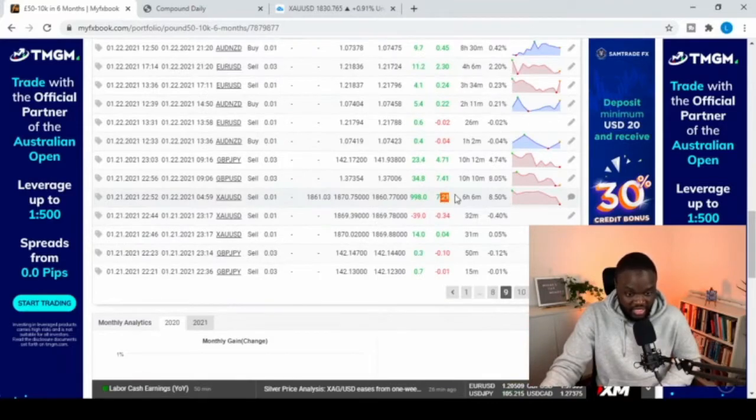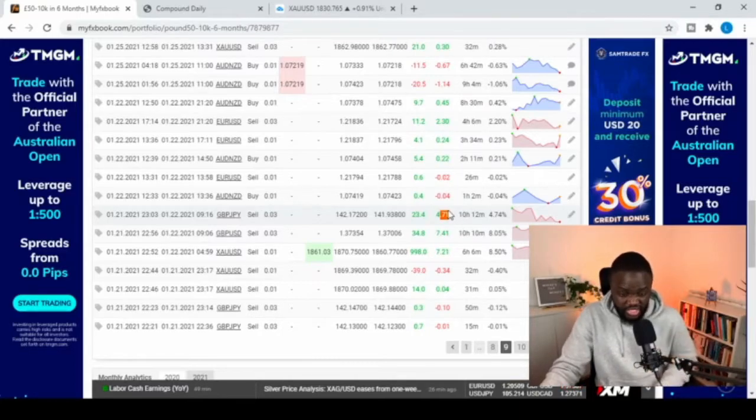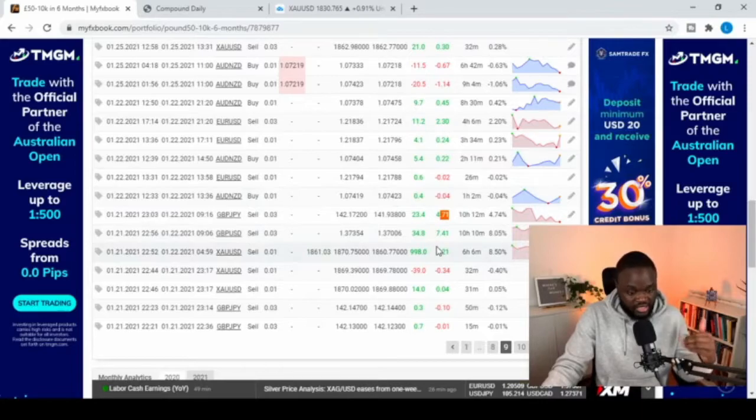Down here, making £7 on gold. This trade, actually, I placed it, went to sleep, woke up, and it hit my take profit, and I was like, fantastic. Then on GU, made £7 here, £4 here on Japanese yen. And as you can see, I just trade certain currency pairs. I don't trade many currency pairs.